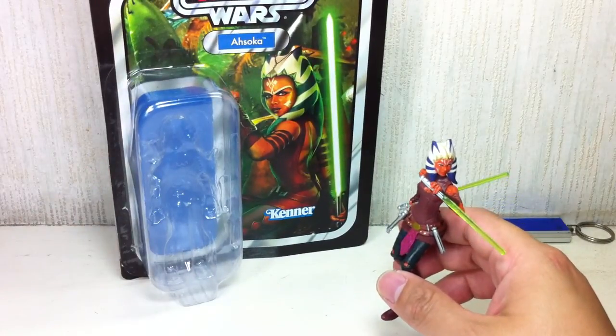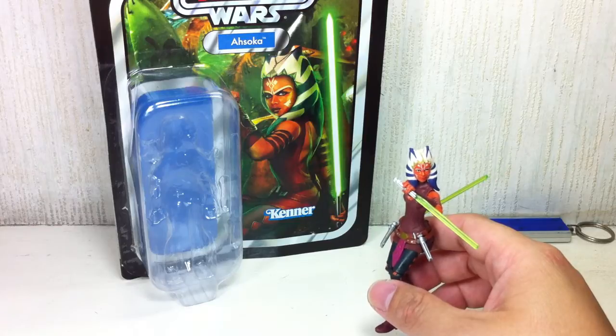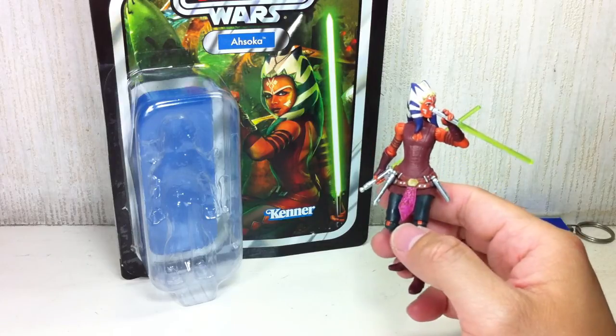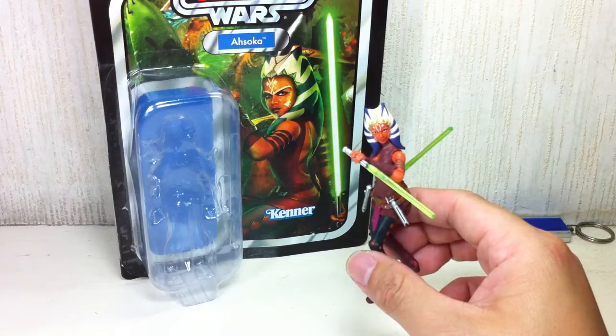I'm a big Ahsoka fan. Even the voice actress for Ahsoka is just an amazing, amazing woman. And this is by far one of the best vintage collection figures Hasbro has ever done. This is easily a 10 out of 10 for me.